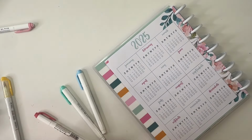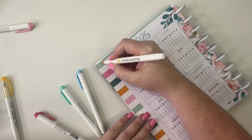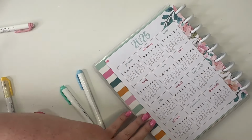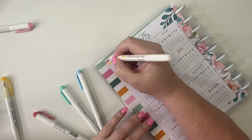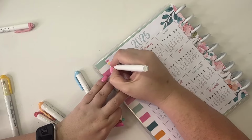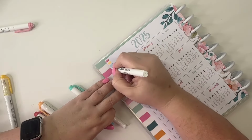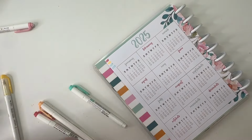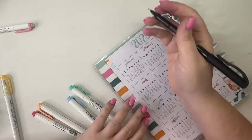And then I'm going to do this. This is supposed to be a peachy color, but it's kind of like a neon peach. And then this like turquoise. And then this blue. All right, and then I'm making a little key up here, and I'm going to label my key.